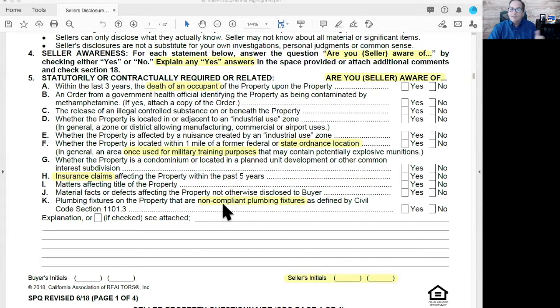So here we go. And I'm not going to go through all of these because I really want you to be reading these and understand what you're signing, but I'm going to talk about the ones that I get the most questions about. So the main one: has there been a death in the property in the last 3 years? Yes or no? Some people really want to know the answer to that question. If it's been more than 3 years, you don't have to disclose it. Has the property been contaminated by methamphetamines? Not a lot of them have, but it's very important if it has. And we can talk about that on the side, but just answer these questions as best you can.